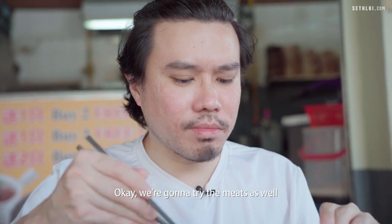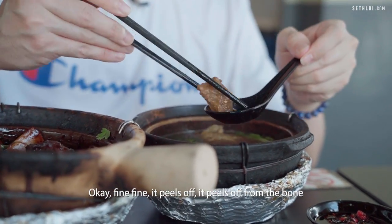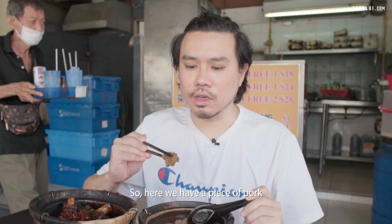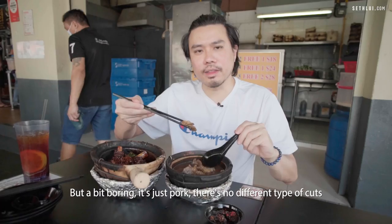Okay, we're gonna try the meats as well. Okay, I'm just trying to peel off the meat. Okay, fine. It peels off from the bone. So not too bad. Okay, so here we have a piece of pork. Might be boring lah, it's just pork lah. There's no different types of cut, you know.